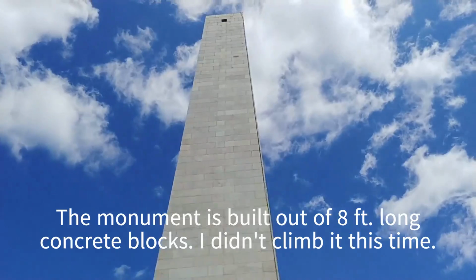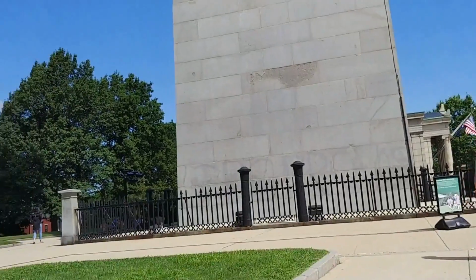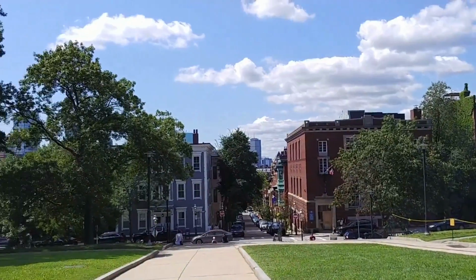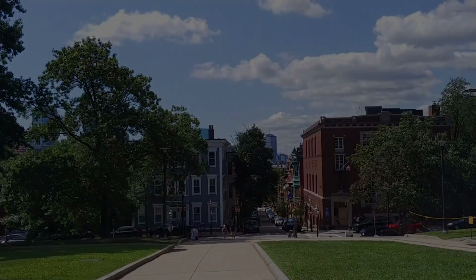Also, one of the things that the country doesn't really have. The city often has monuments and statues for people who did something unique or impressive, or some historical event like here where they were defending this place from the British.